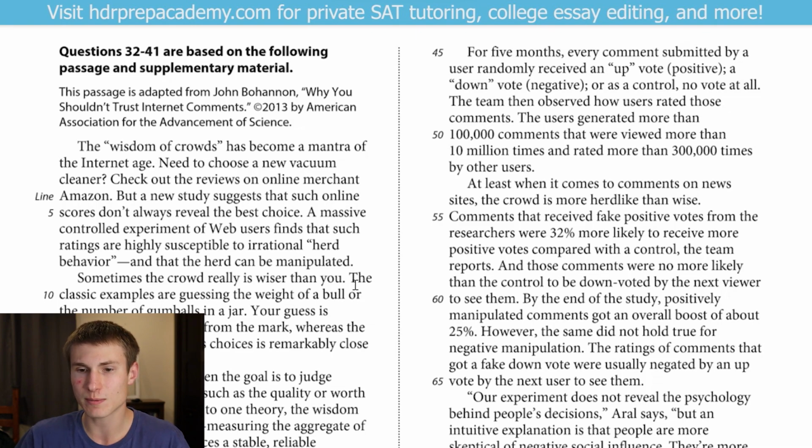Comments that received fake positive votes from the researchers were 32% more likely to receive more positive votes compared with the control, the team reports. And those comments were no more likely than the control to be downvoted by the next viewer to see them. By the end of the study, positively manipulated comments got an overall boost of about 25%.